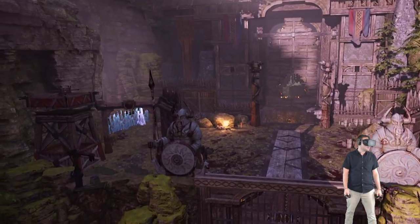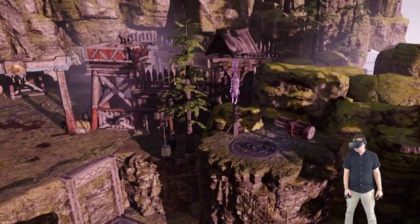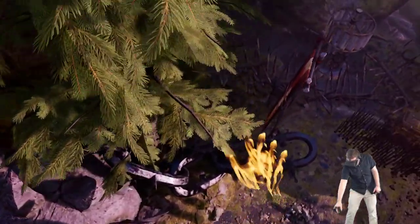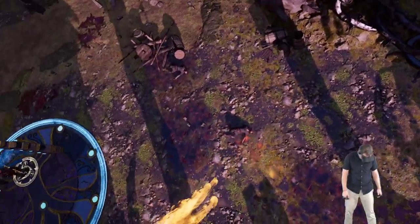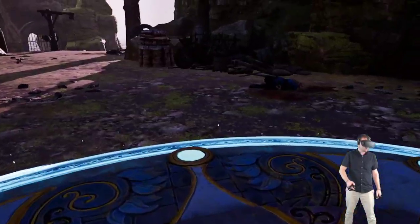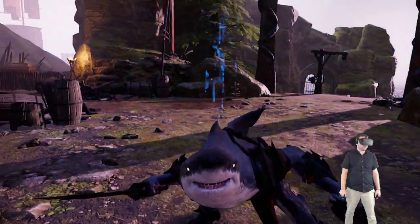Alright, so we gotta get up there somehow. There's this thing up here. I can make my shark go attack that if I had a shark. Point at your feet and press B? Oh, that's right, yeah. You gotta point at your feet, don't you? I thought you just had to summon like this. That's what I was doing wrong, okay. Oh, that would have been helpful.